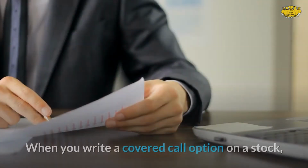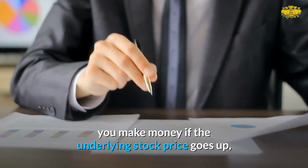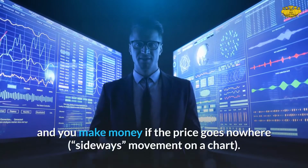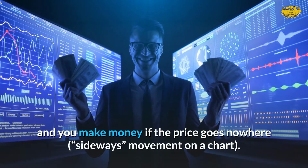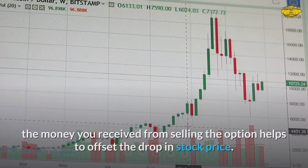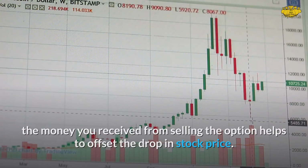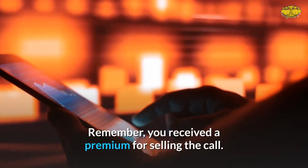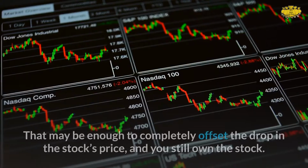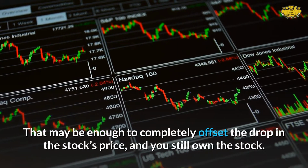There are, of course, no guarantees, but writing covered calls stacks the odds for success in your favor. When you write a covered call option on a stock, you make money if the underlying stock price goes up, and you make money if the price goes nowhere, sideways movement on a chart. Even if the stock price goes down a little, the money you received from selling the option helps to offset the drop in stock price. Remember, you received a premium for selling the call. That may be enough to completely offset the drop in the stock's price, and you still own the stock.